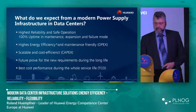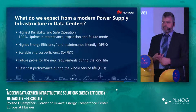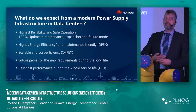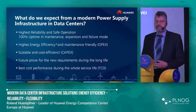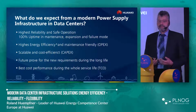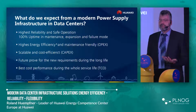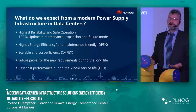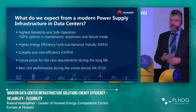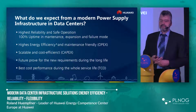So here I want to summarize. What do we expect from a modern power infrastructure in a data center? For sure, a highly reliable, safe operation. When I say 100% uptime, I also mean during maintenance and expansion, and maybe even in failure mode, to be able to recover from failure without extensive procedures. Clearly, energy efficiency and maintenance-friendly operation are an OpEx driver.